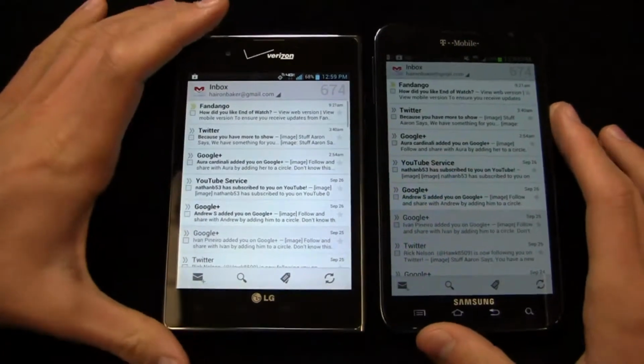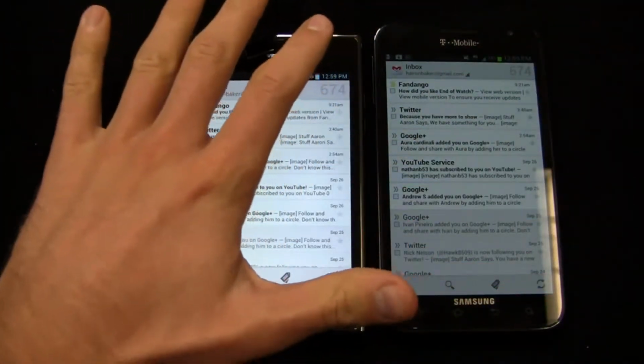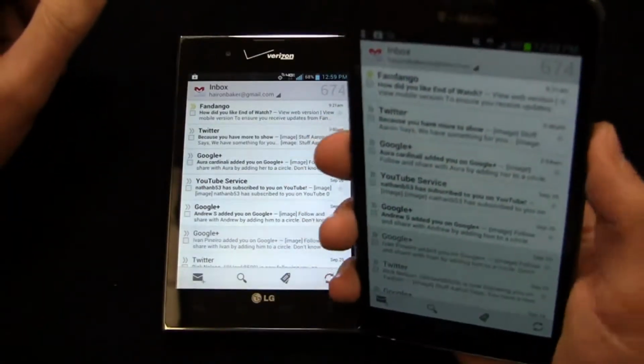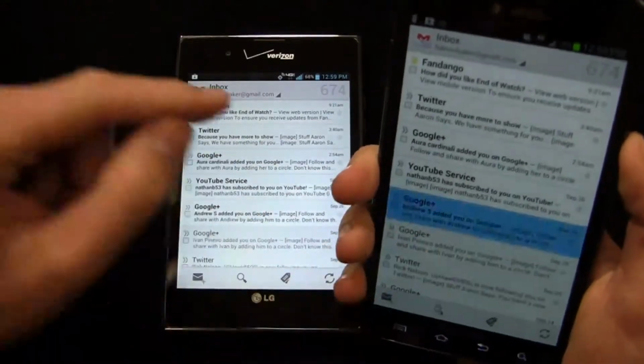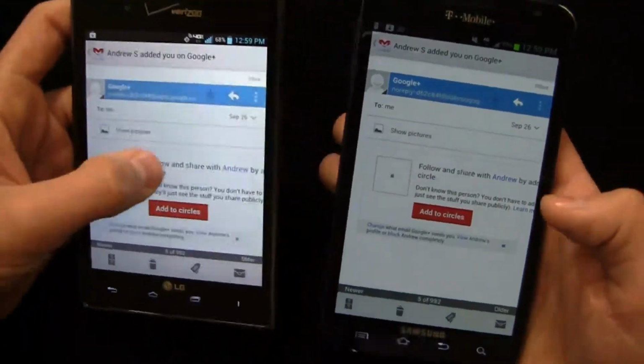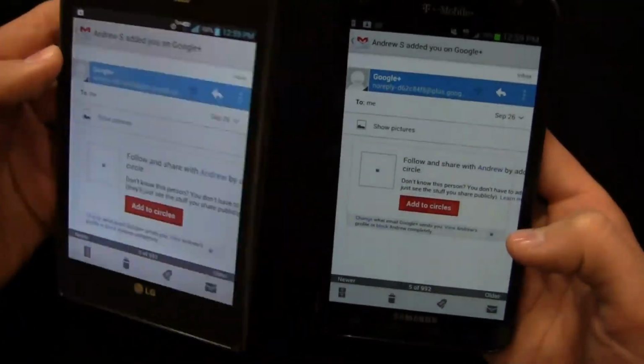Here's what it looks like, and I kind of wanted to bring this up to show you how text looks on both displays as well, because you've got that 4:3 aspect ratio over here and a more conventional smartphone kind of ratio over here where it's easier to hold in the hand. But I'll bring up Google Plus just so you can see how both of these look. And you can see the added screen real estate in terms of width on the Intuition, but you can see the added screen real estate in terms of height on the Galaxy Note.